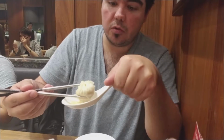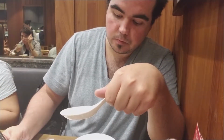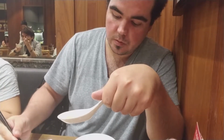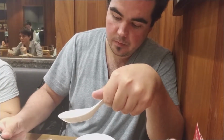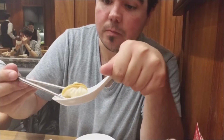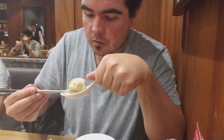And so you're also supposed to dip it in ginger and red vinegar with soy sauce mix. I'm gonna try that right now. It's gonna be extremely flavorful. Really slippery.